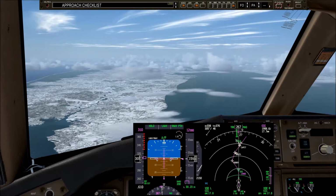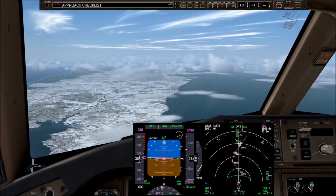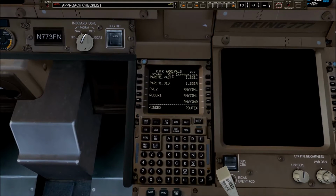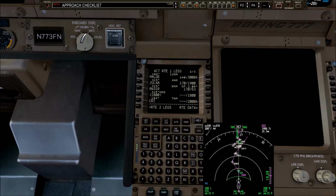Ooh, I have a real hard time understanding that guy. So anyway, it'll be 31 right. So let's get that put into the flight management computer. So 31 right. That put in. What does it look like? Vectors to Maldi.